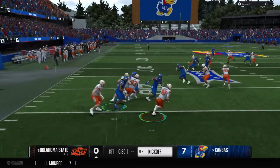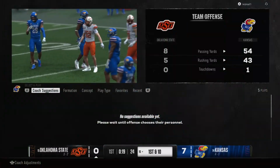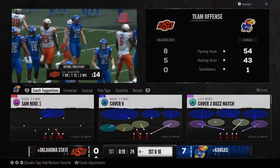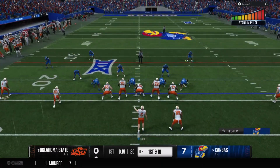He'll bring it back from inside his 5. Nice job by the kickoff team. Everybody stayed in their lanes, and they'll stop him at the 16. We'll see what they can do on this drive that starts at the 16-yard line.